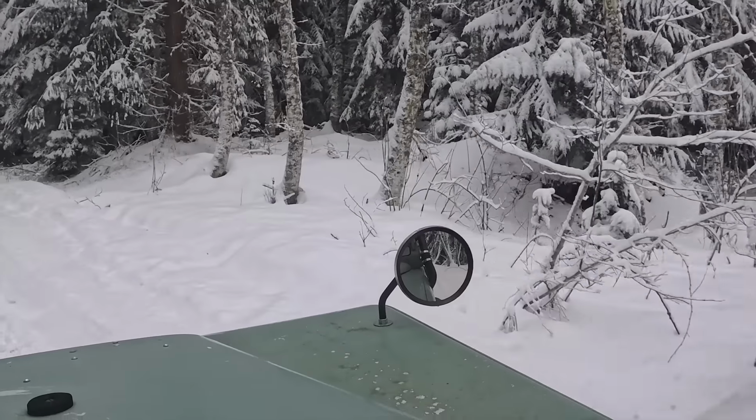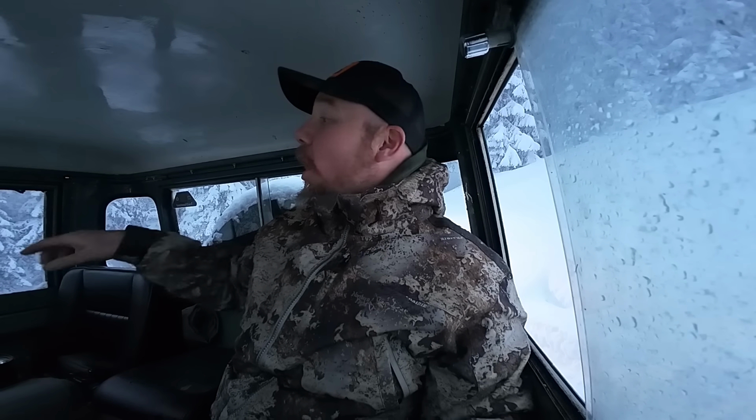My little front passenger fender mirror is coming in so clutch right now because I can't see. All I see is downhill. I can't see the berm. But with that mirror, I can perfectly see where the side of the Land Rover is, which is awesome.